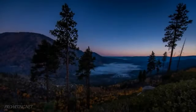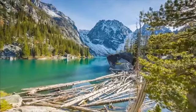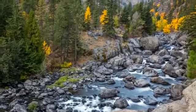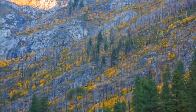The Central Cascades region is a very popular recreational area, less than a 2-hour drive from Seattle. It's possible to leave the hectic pace of the city and within several hours, find yourself in a wilderness where time seems to stand still.